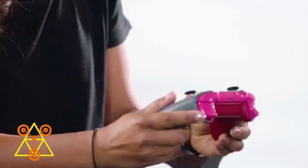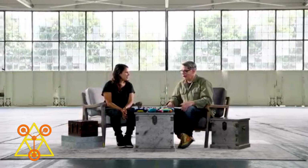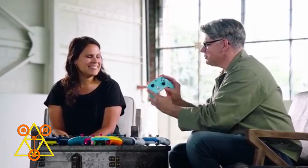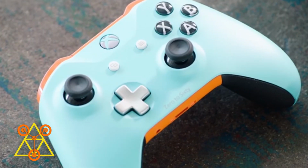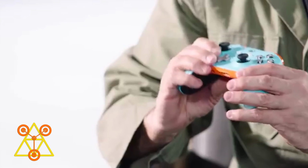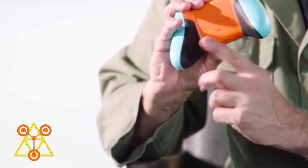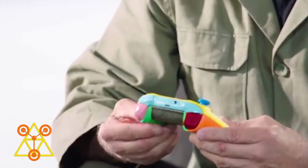Can you, for any listeners who may not know, just explain Design Labs really quick? I wasn't going to bring it up, but go for it. You can order a customized controller of your liking. You can customize every color of the controller. You can add personalized messages, if you want to put your gamer tag on it, or a message to somebody, or anything along those lines. It is one of just the coolest creative things, and it's so simple. It's just like, hey, you like our controller? Let's make one specifically for you.